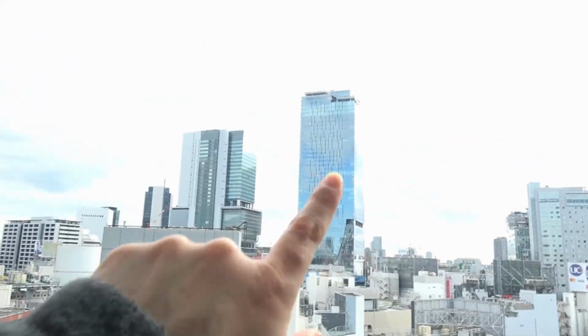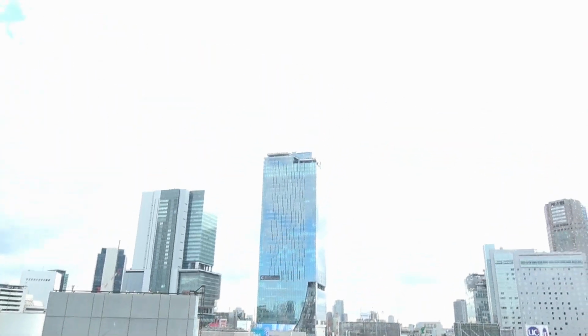Look, we are going over there. And on top of the floor, you can see people. See? We are taking pictures, 230 meters. So we are going over there as well. Can't wait.